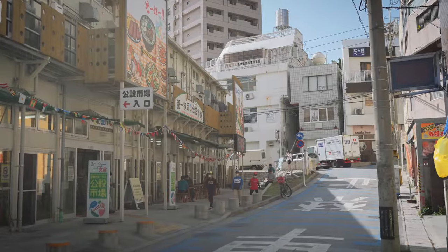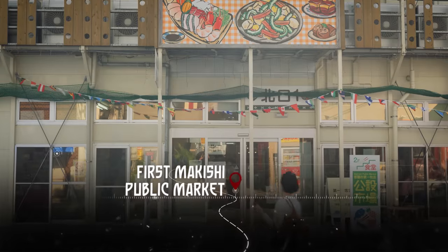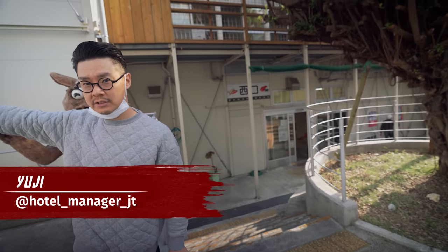We are going into Makishi Market. This is one of Okinawa's central paradises of seafood where you'll find all of the fresh daily catch, and it's one of the oldest markets. It was in an old building which they're renovating now. So right now it's in a temporary location, but still all the same seafood vendors and all the same seafood is available here.